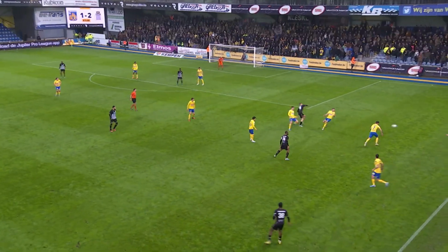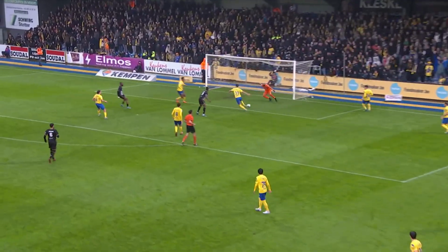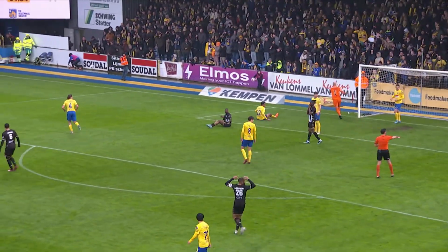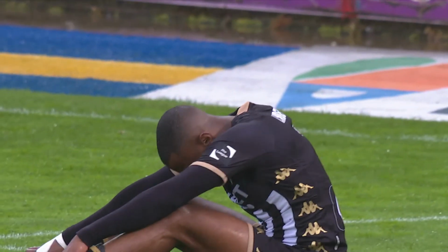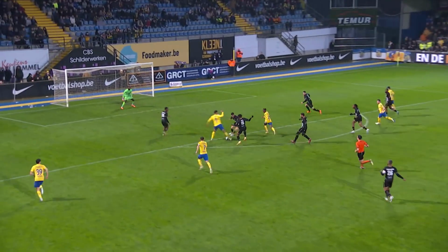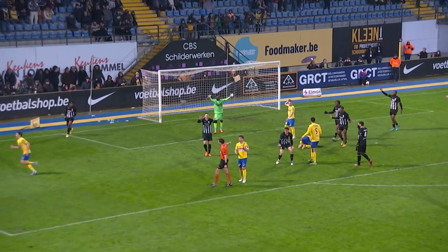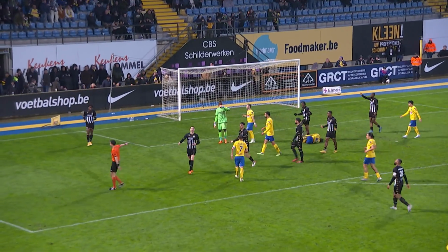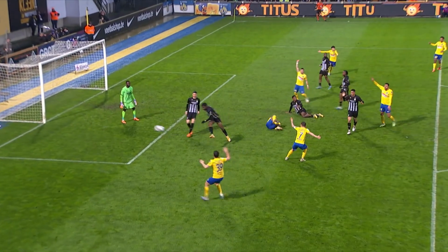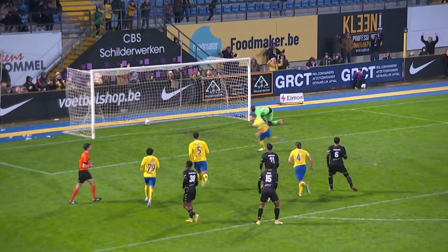In minute 62, another warning for Westerlo. After some nice combinations by the Zebras, the ball ends with Mbenza, but his shot hits the post. Two minutes before the end of this game, Chadley sets up Dorgeles, who is fouled in the box. It's a penalty for Westerlo. Dirks steps up and scores the equalizer. It's 2-2.